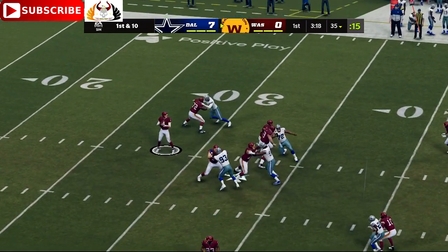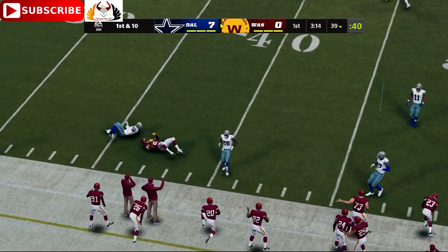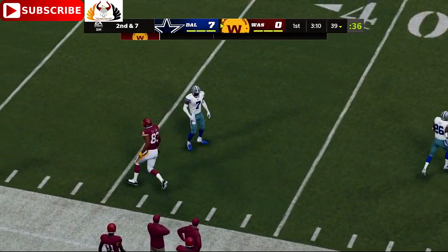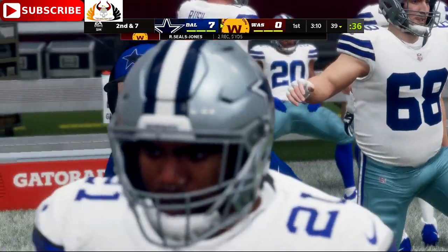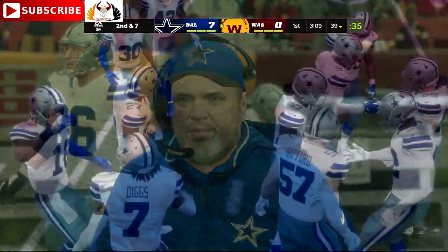Working out of the gun. Here's Heinicke. Throw right side, going to be caught by Seals Jones. Three yards the gain there, second down. And there's a completion to the tight end.